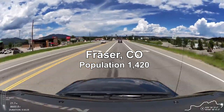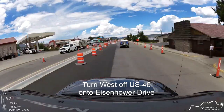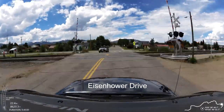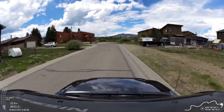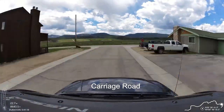This is the town of Fraser. The winters are so cold here that it is known as Colorado's icebox. These are the last services we'll see for over 100 miles, so we got gas here and some snacks. We left town going west on Eisenhower Drive. At the end, it turns into Carriage Road, and then we make a right on 73.